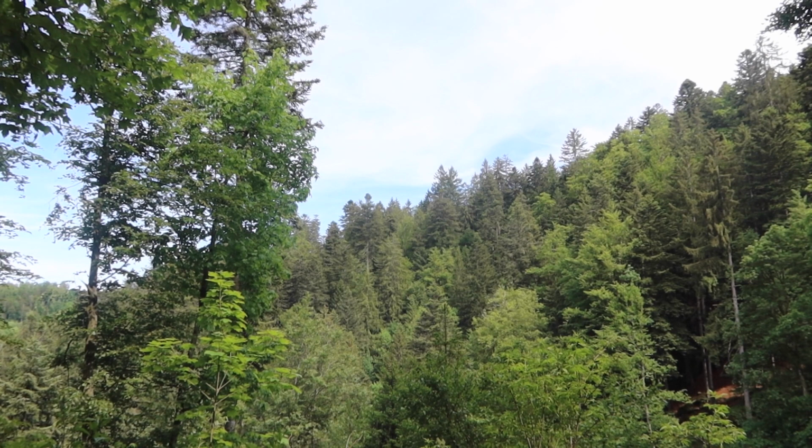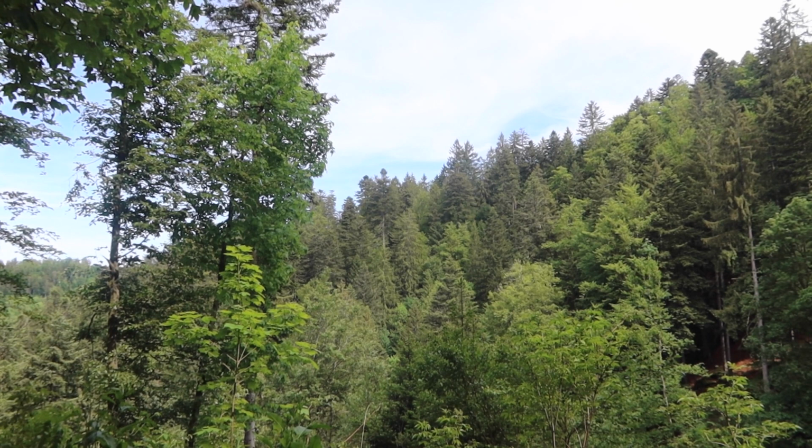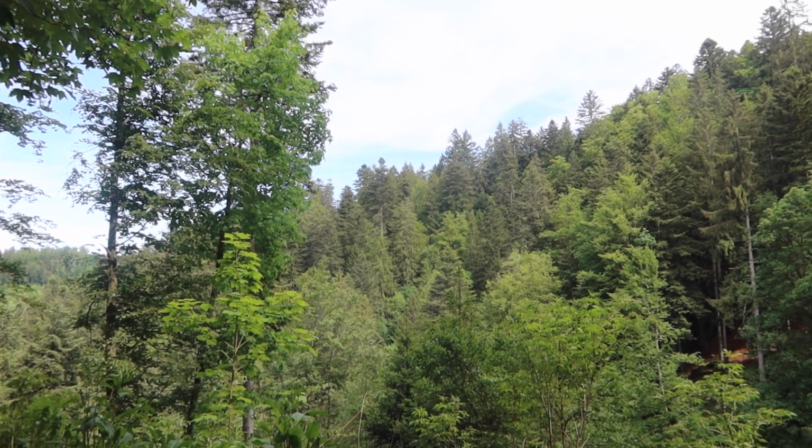Also, according to the legend, the brothers Grimm were inspired by the Black Forest when they wrote Hansel and Gretel, Rapunzel, and Sleeping Beauty. They published the original collection of tales in 1812. So there are some interesting facts for you about the beautiful Black Forest.